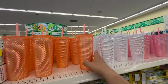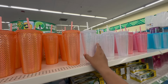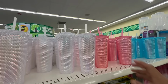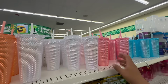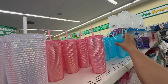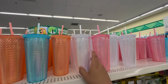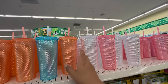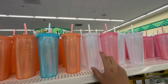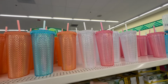They have the Starbucks dupes. They have the orange, the white, the pink one, and they have the blue one, which I actually think these would be great, especially the white one if you're doing a bridal shower party or any type of summer themed party. The white one definitely gives bridal shower. Not bad for $1.25.